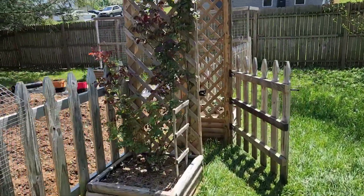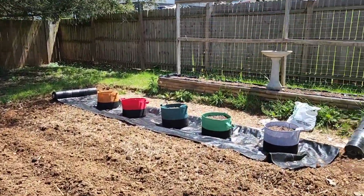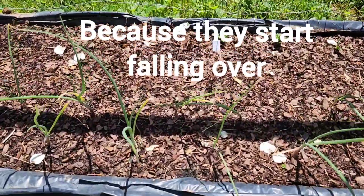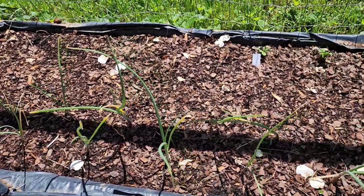Okay, got that done. Now we're going to move on over here and we are going to trim some onions. I don't let my onions get much taller than about 4 inches. And you can see those are already starting to get above that, so we're going to trim those.